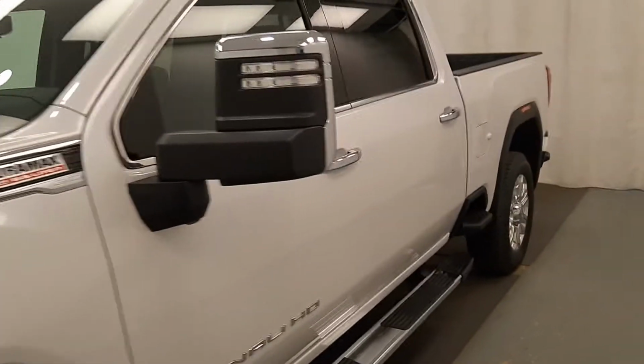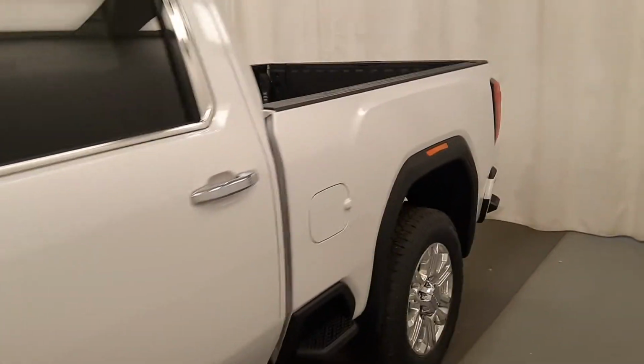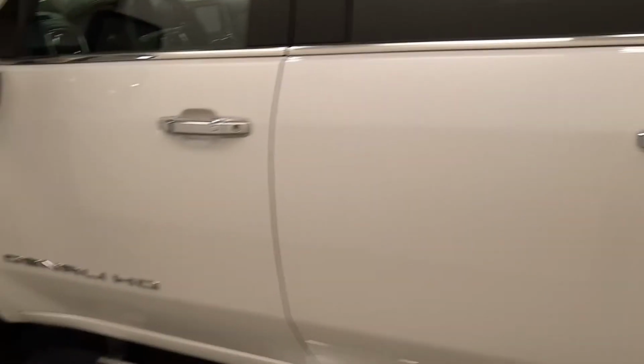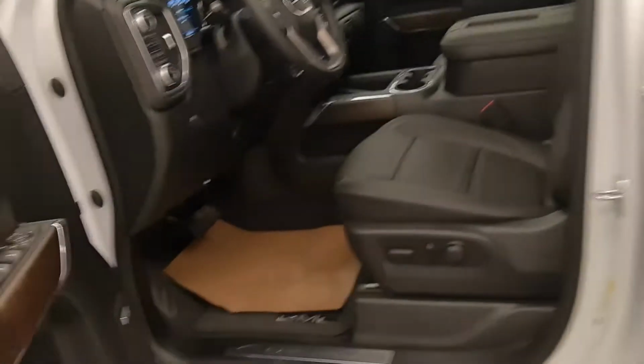Here is unit 215494, 2020 GMC 2500 Denali HD, Duramax option. Big, beautiful truck. Step inside the cabin.